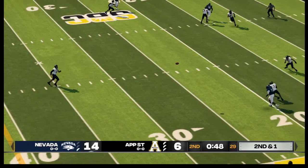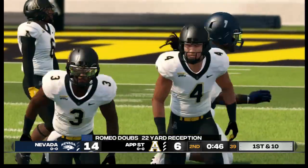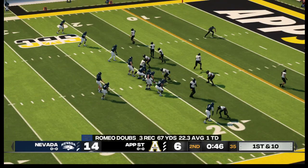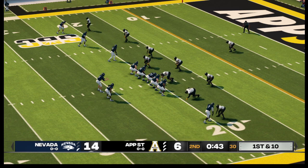He's under pressure. Brought down at the 20-yard line. That's a two. First down. And two. Green 15. Go.